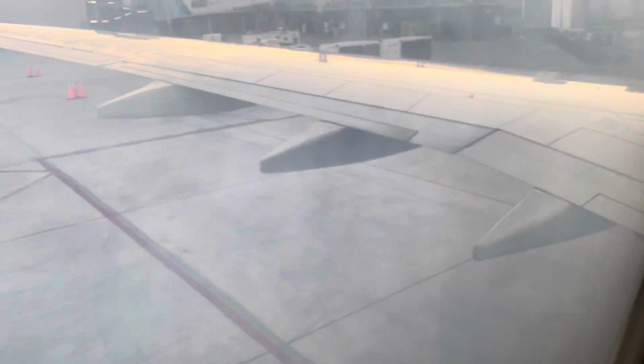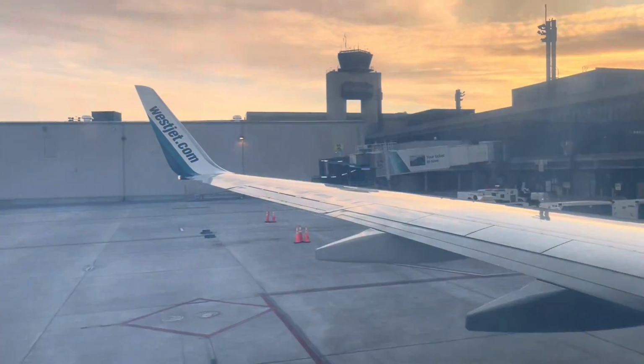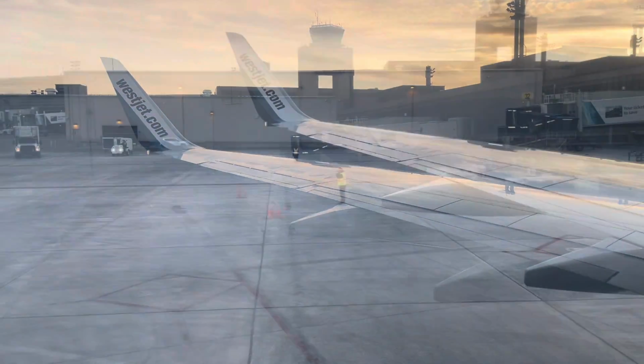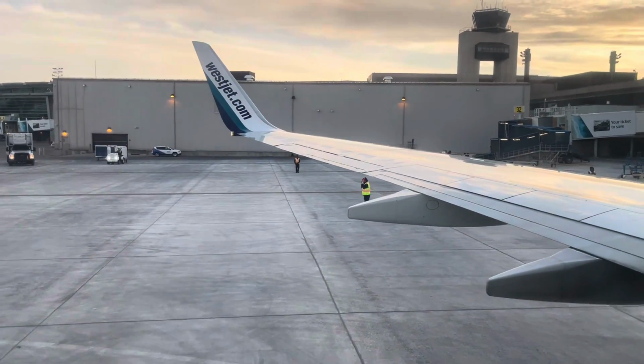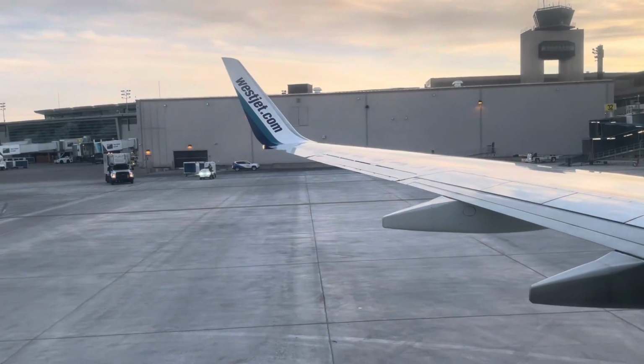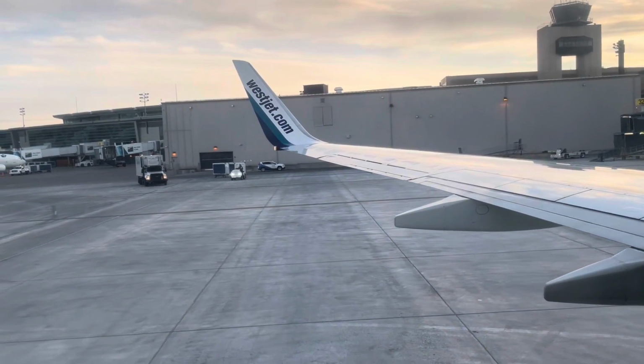It would take us longer to start up today as the APU was inoperative on this aircraft, meaning that we would need to ground start the engines. However, the overall operation of the flight did continue to run smoothly. I enjoyed this morning taxi and takeoff out of Calgary, and stick around for a more in-depth review of the seat when we get in the air.